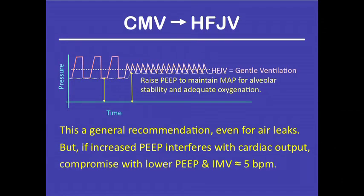Now, this is a general recommendation, even for babies with air leaks. But of course, it may not be the right thing to do if the baby's got a cardiac output problem. In that case, you need to compromise, use a lower PEEP, and keep the lungs open with an occasional big breath from the conventional ventilator.